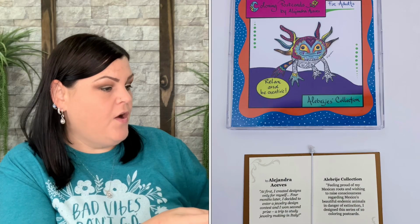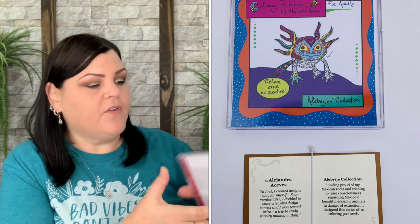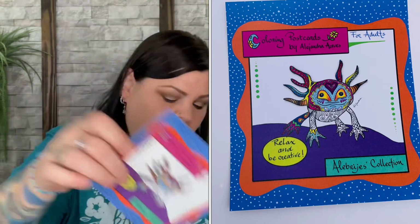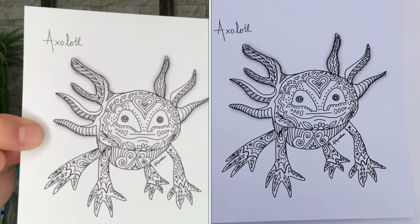And then there is one other thing in here. It says, coloring postcards, relax and be creative. I chose this one. I remember now. I thought this was a CD. I'm like, ooh, what am I going to be listening to? That is a neat way to store stuff in a CD holder. So this is what the outside looks like. And then all of the different cards that you can color will be right here.